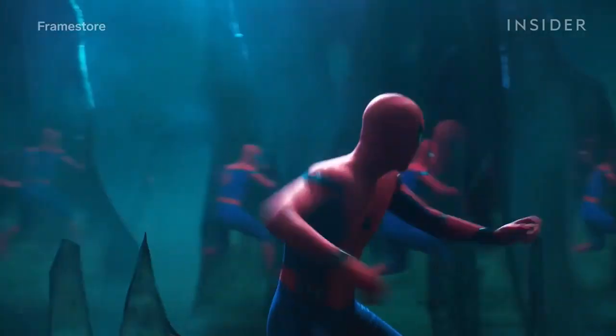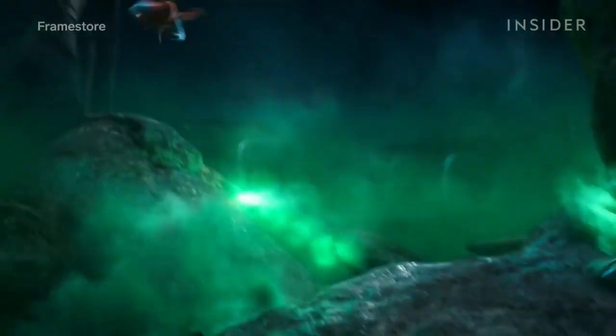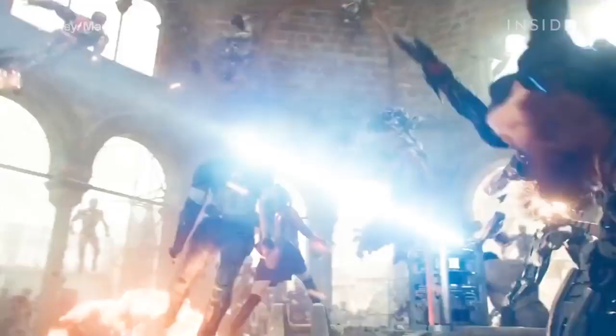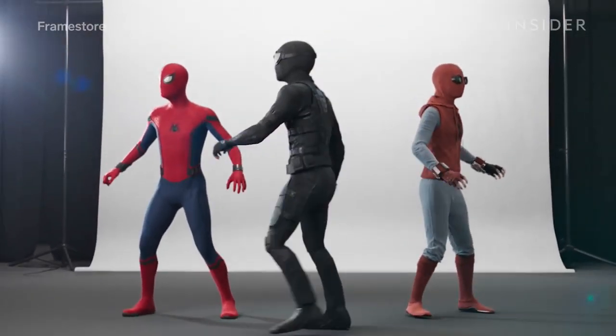For the scene in which Spider-Man looks at his reflection in shards of glass, the VFX team had to create 20 individual Spider-Man suits, and it used other Marvel movies as influences. For example, the many broken robots, complete with hanging wires and broken metal, as seen in Avengers: Age of Ultron, inspired the look of the zombie Iron Man suit. With all that work, it's no wonder it took 9 months to make.